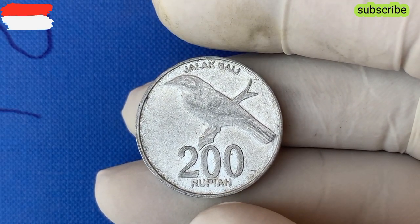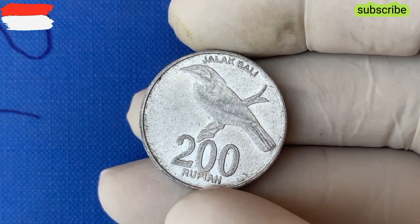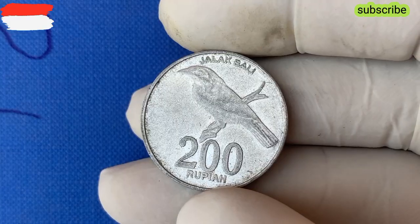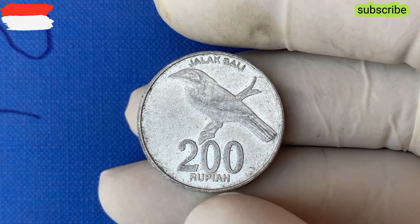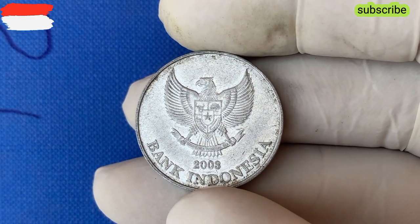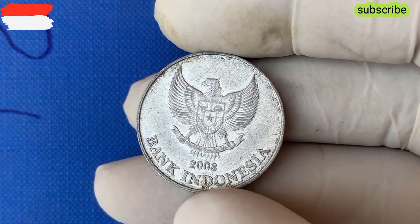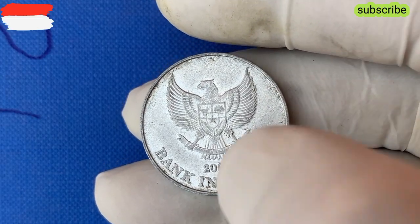So, if you happen to have a 200 Rupiah 2003 coin sitting in your collection, it might be time to take a closer look at it. If it's in mint condition or has a unique feature, you could be sitting on a small fortune. So, the next time you come across a Bank Indonesia 200 Rupiah coin, whether in your pocket, your collection, or a coin shop, take a moment to examine it carefully.